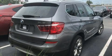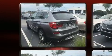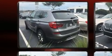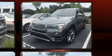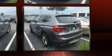Discerning drivers will appreciate the 2017 BMW X3. With less than 10,000 miles on the odometer, you'll be sure to appreciate this model's condition and value. Under the hood, you'll find a four-cylinder engine with more than 200 horsepower.